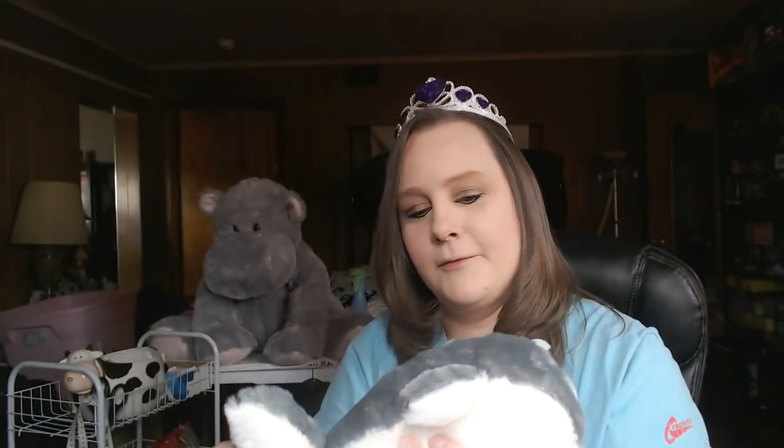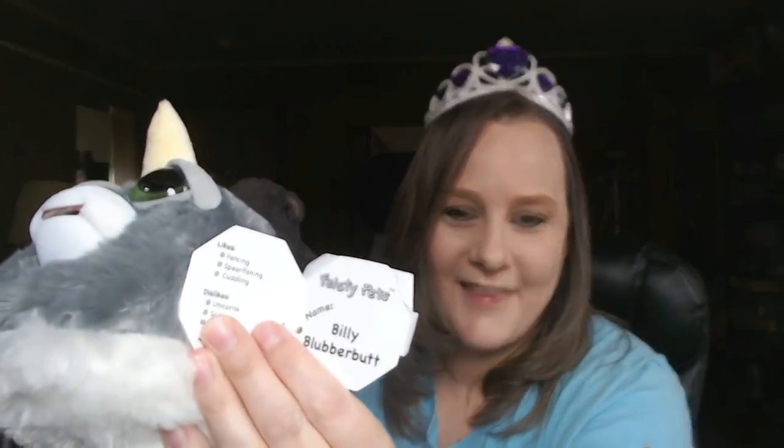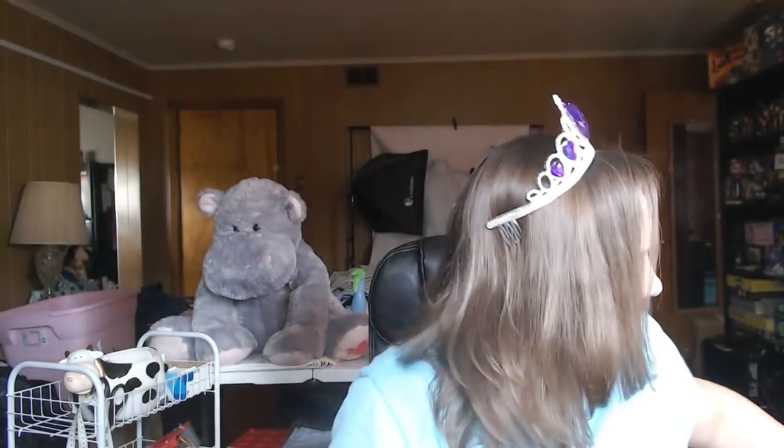And I actually have always wanted one of these. He was 50 cents, guys. See that? I don't know if I'm going to keep him or not, though, because I'm sure he's worth a good bit. He is Billy Blubberbutt. I have to laugh at that. His likes are fencing, spearfishing, and cuddling, and he dislikes unicorns, scales, and root canals. Oh my gosh, this guy is just so cute. I could just play with him all day. Isn't he cute? All right, let's put Billy Blubberbutt aside, or I will turn into a 12-year-old and sit here and play with him all day.